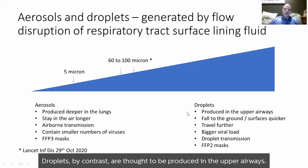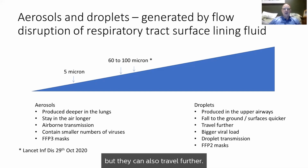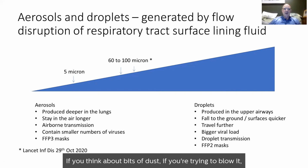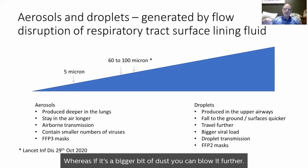Droplets, by contrast, are thought to be produced in the upper airways. Because they're heavier, they fall to the ground or onto surfaces quicker. But they can also travel further. If you think about bits of dust, if you're trying to blow it, a tiny bit of dust just doesn't go very far. It just sort of wafts up into the air. Whereas if it's a bigger bit of dust, you can blow it further.